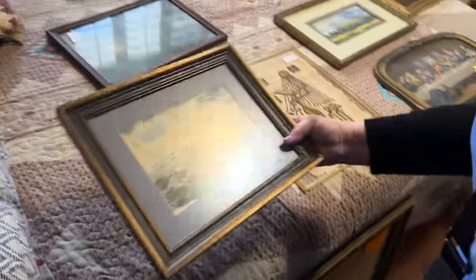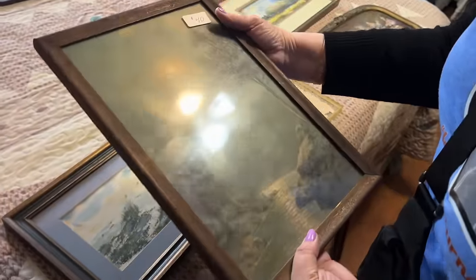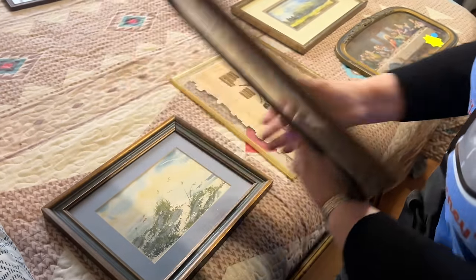Let's go to another room. All right, so now we're in a new room. Let's see what we've got in here. More art. Always love to see more art. This is an old piece. Let's take a look at that. That is a very old piece. Look at the back of it.